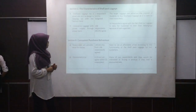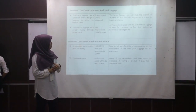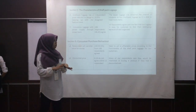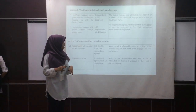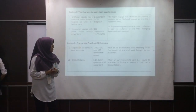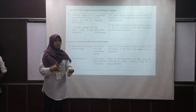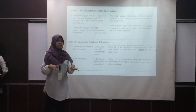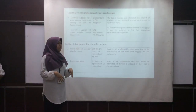Yang terakhir adalah discount price. Discount price ni 6.1% do not agree, which is 20 respondents. Many of our respondents say they will be interested in buying a product if there is a discount sale. So, mereka akan membeli luggage tu kalau terdapat discount sale. So, harga tu akan berkurangan daripada harga yang sepatutnya.